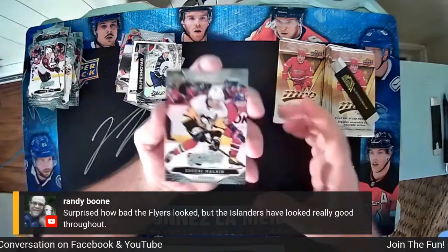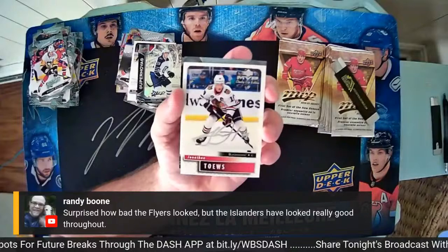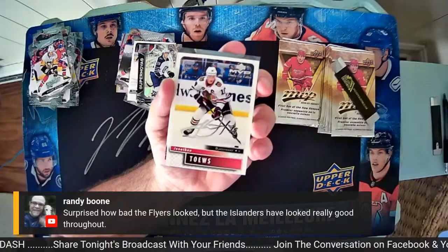Speaking of, Evgeny Malkin. Oshie. Jonathan Toews, another one of those MVP autograph versions. Chicago is Brittany again. There you go.